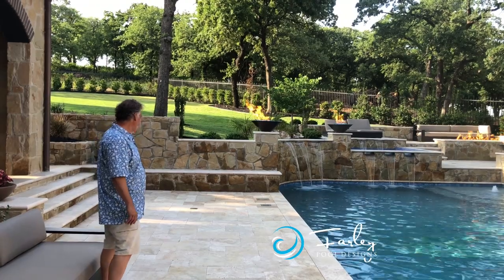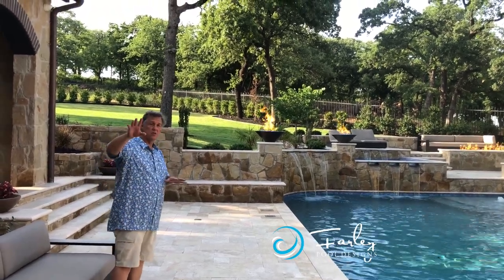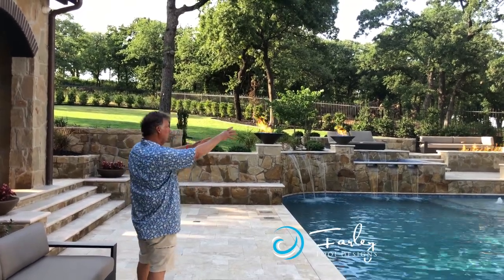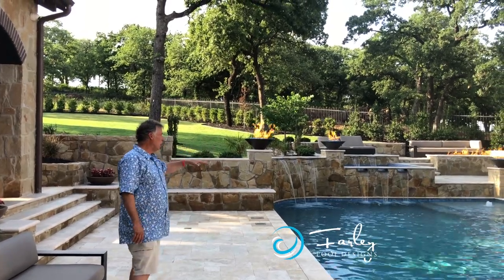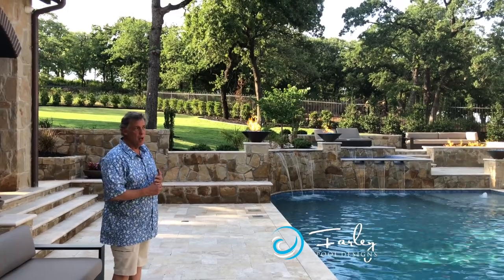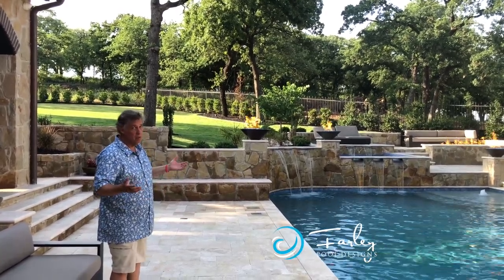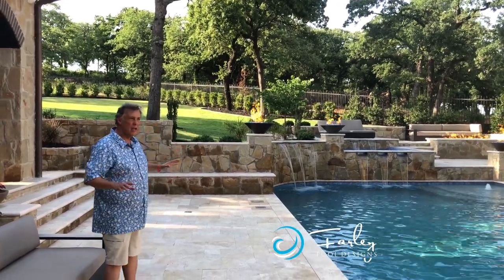This is the point that we had the builder build the walls, which matched the stone on the house, and then we took over the stonework at that point, which incorporated all the retaining walls around the remainder, as well as the stone on the pool. This is a Millsap in a random pattern. It's very common here. Comes from Millsap, Texas, right down the road towards Austin. It's got some really nice brown tones.